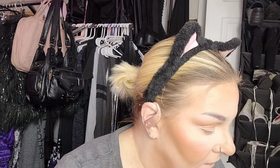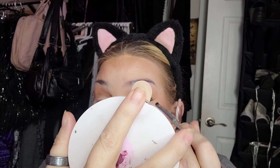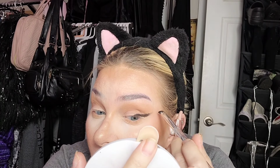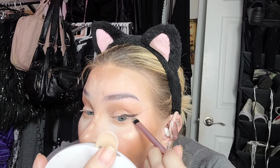This is not working out. This is not working out. How am I going to fix this? Okay, you know what? I'm going to get a flat brush, and I'm just going to kind of drag it out. There we go. Just going to kind of drag it out.